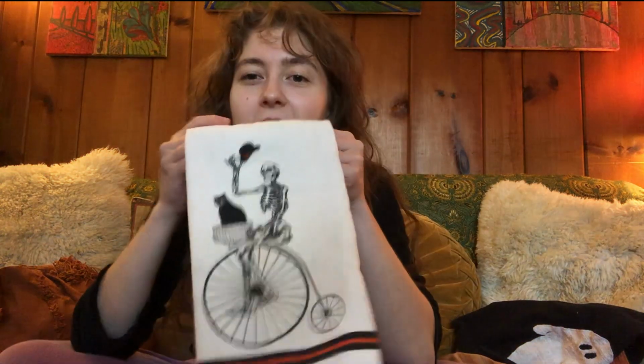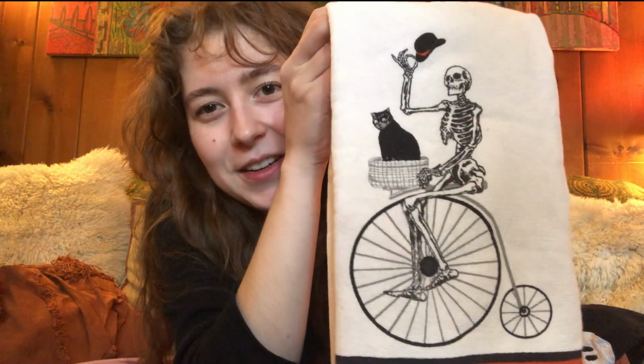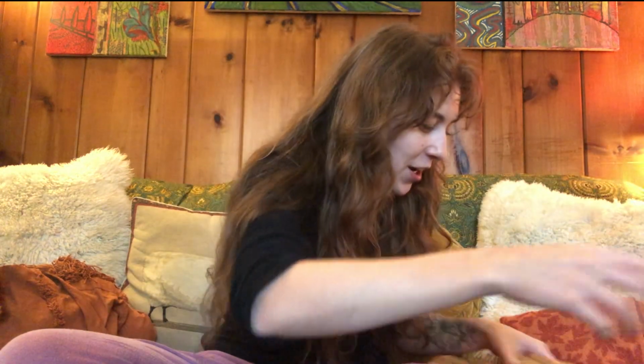I do also have this one, which was one of the first Halloween towels that I ever bought. I thought it was so cute. You can kind of see the pattern there. Adorable. And that was one of the sparks that was like, ooh, I actually really like this stuff. Oh no, I'm gonna continue to buy this stuff. This little cute ghosty was also one of the first Halloween towels that I bought.